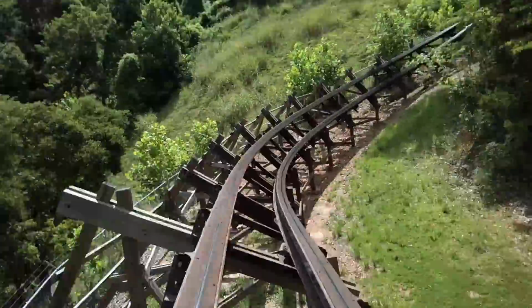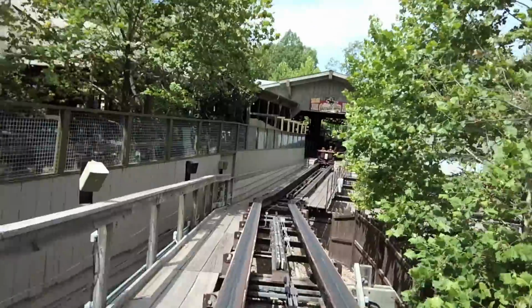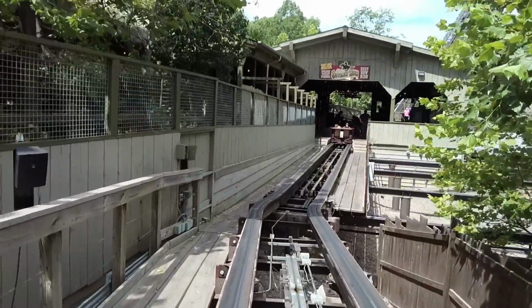The ride is smooth and intense, but not overly intense. It's one of the most thrilling coasters I've ever been on, and it makes me laugh like a kid again. Outlaw Run is an unforgettable ride in my book, and I can't wait to ride it again this summer. Truly a special coaster in my opinion.